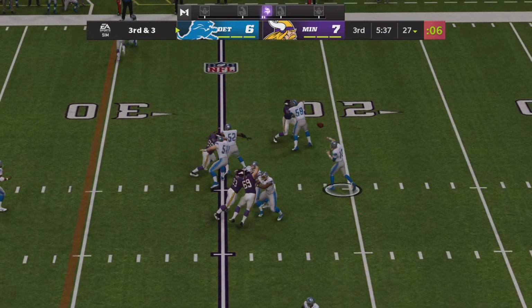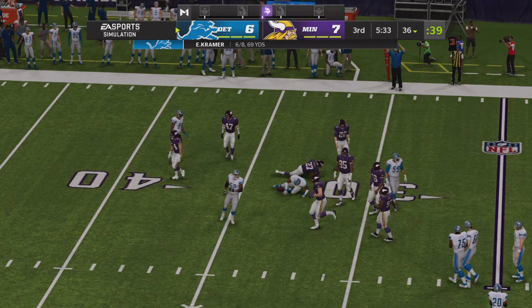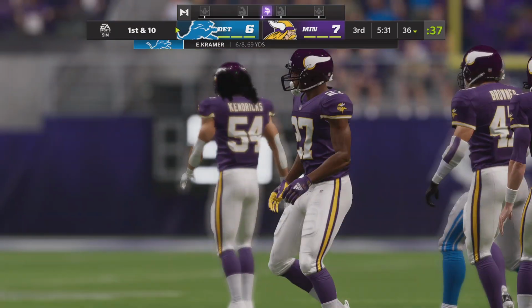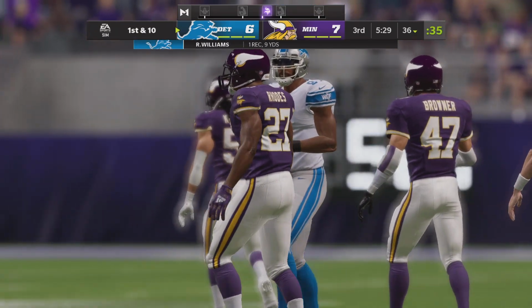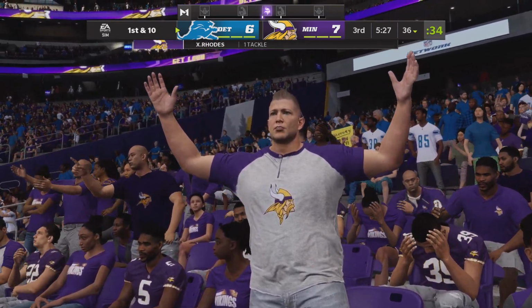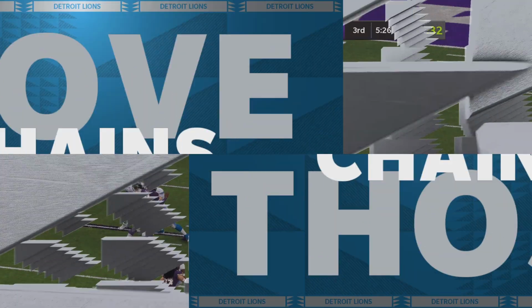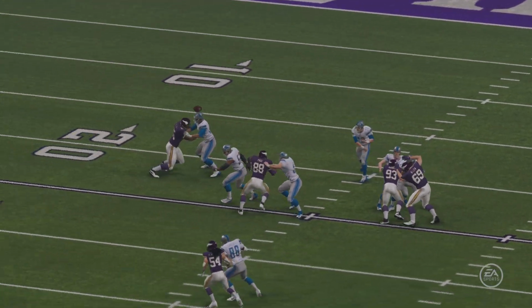From the gun, Kramer. Throw right side, complete to Williams. And he is going to have the Lions first down as they're able to get the third down conversion. That's a pretty good throw on the corner out there. Third down, and they pick up a first. Defense should be aware for that, right? They should be aware, but it was so hard sometimes.